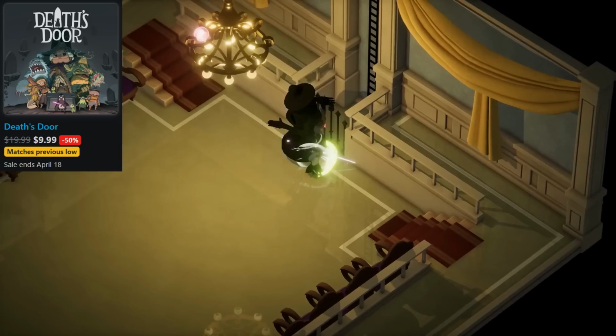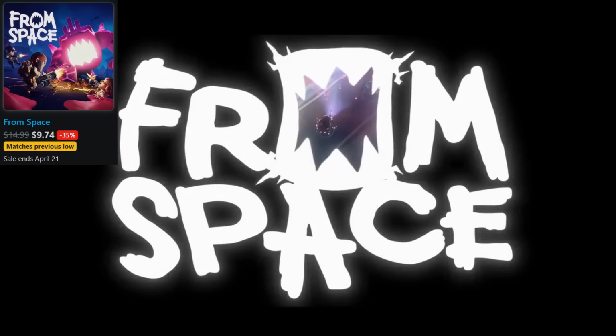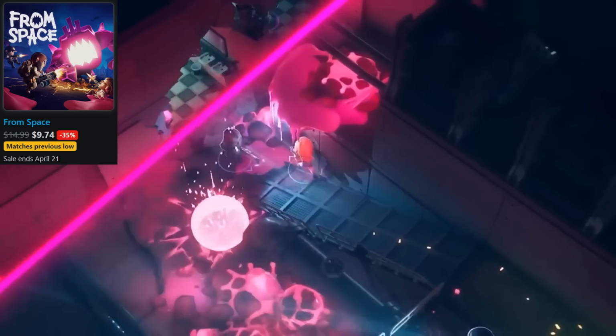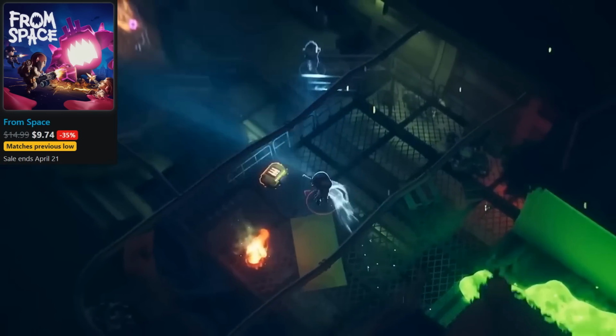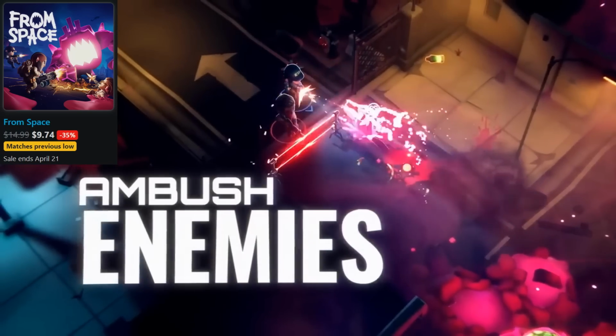From Space is back on sale, matching its previous low, 35% for $9.74. I like mentioning this one because I think this one really flew under the radar. I think it's a real hidden gem. Basically think top-down Left 4 Dead, but mixed with taking on pink bubblegum aliens. That's about the easiest way to describe it.